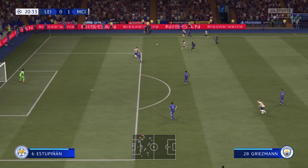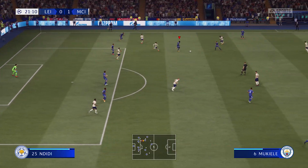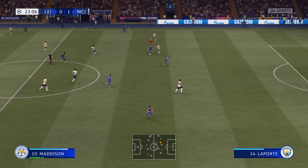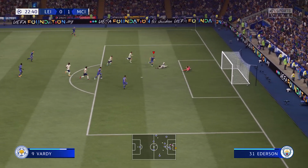It's Maqwell though, as he brings it to Antoine Griezmann on the edge of the box. Great little dispossession by Lucas Hernandez, and the counter-attack can start up for Leicester City. It's Harvey Barnes. He brings this to James Maddison. So much room for this Leicester City attack as it's just Jamie Vardy versus the keeper.